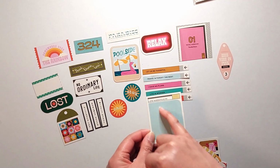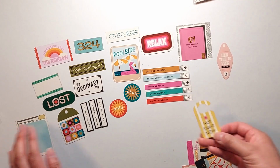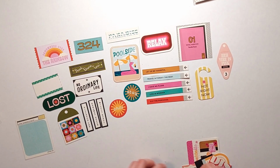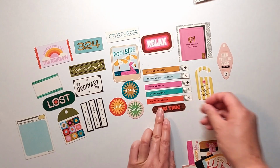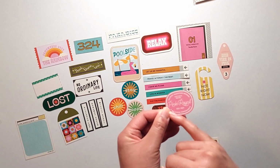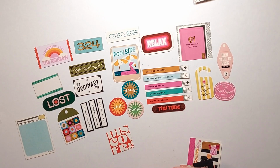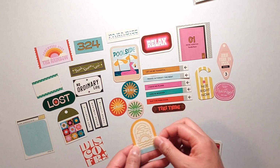This one says life narrative and some numbers there. This little cute door hanger that says not right now. Another circle piece that says happy. This one says tiki time. This one here says pink royal, just like a kind of a hotel label there, super cute. Discover. This one here says good things happening by the sea.